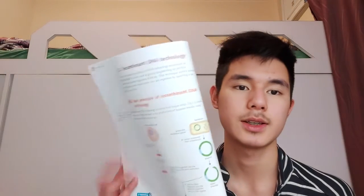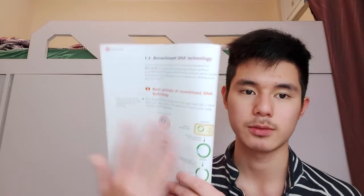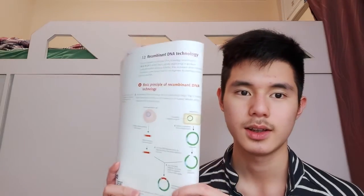So, biotechnology, we got the classical one. You brew wine, make cheese, bake bread. And then there's the modern one. Genetic modification, cloning, yada yada. First off, we have the recombinant DNA technology. I'm pretty sure everybody has studied this part.